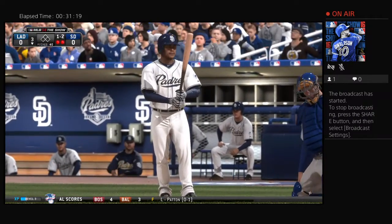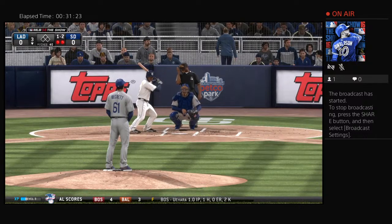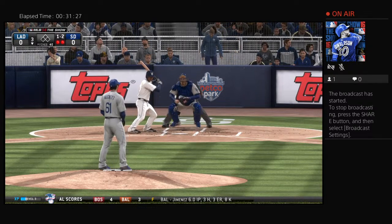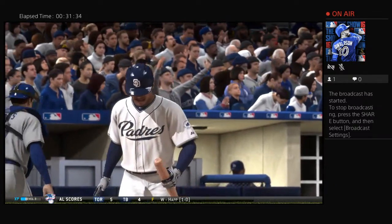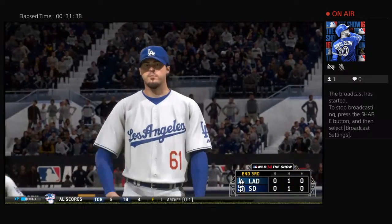Yeah, it's hard to look for a change up there, especially when a guy's got a good live fastball. Now a fastball swung on and missed, and that is out number 3. Good work that time by Josh Beckett. Still 0-0.